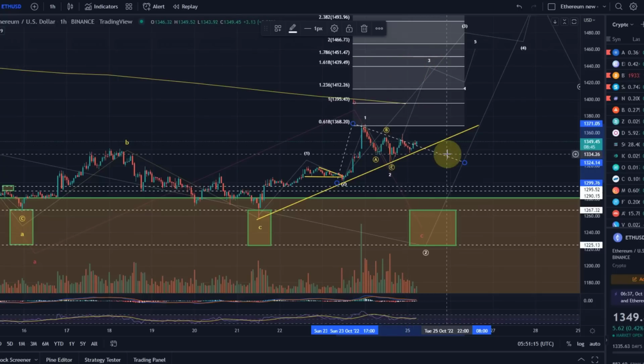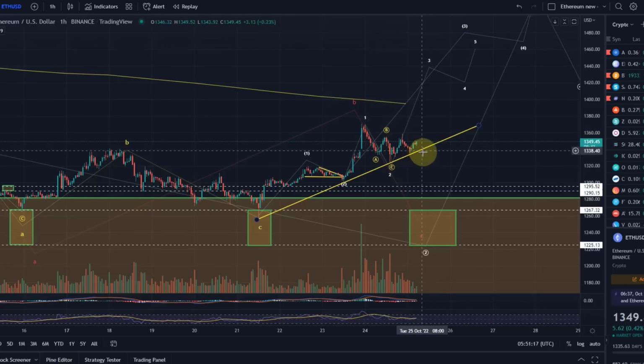And if we are breaking this trend line, then I can still give it another chance to hold, as long as we're holding the 1316 level. If we lose that level, it will be very likely that we come down into this area once more between 1225 and 1267, and we'll then have another chance to move up.